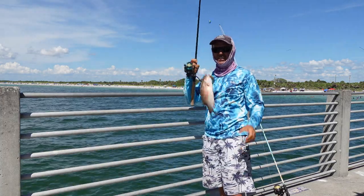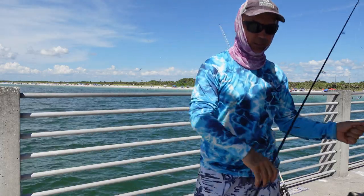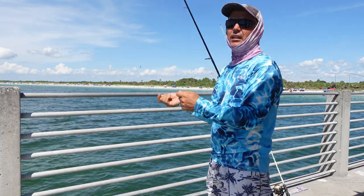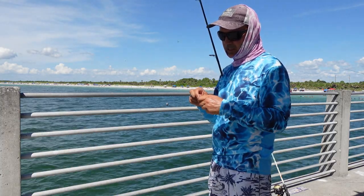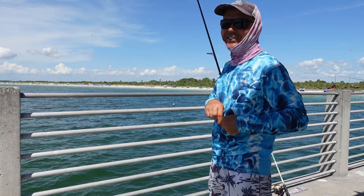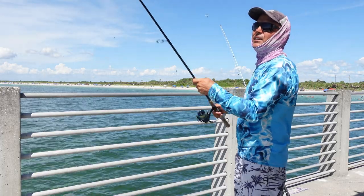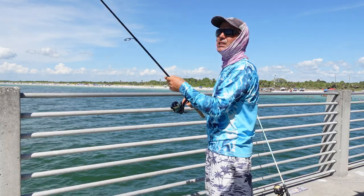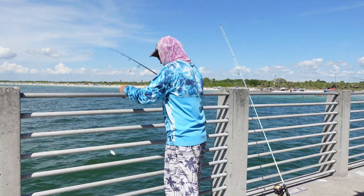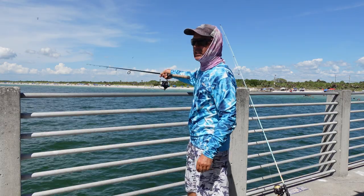Might be a keep. We'll measure him. Our last live mohawk. It's kind of big. I don't know if we're gonna go for this or not, but we'll try. We're happy that we moved here. Found some fat ones here. Let's throw these and call it a day.